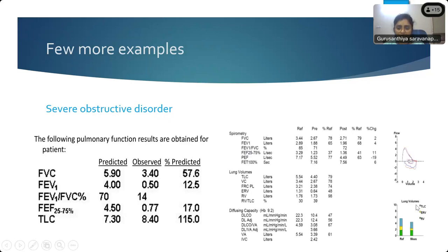Anyone, would you like to try this? I don't know if it's visible. The FEV1 by FVC is 72. FEV1 and FVC are somewhere around 68 and 79. The total lung capacity is 79. The DLCO normal is more than 80% predicted. But here it is 47%.